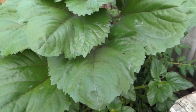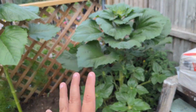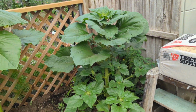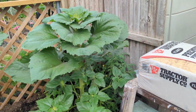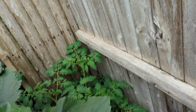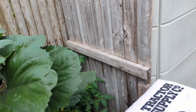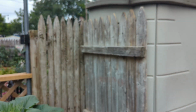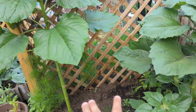Oh, this is just so pretty. So this might kill a lot of things in here because it's taking up so much room and so much sun. But the only thing behind it is that great big tomato. You see it back there? It's real big. And I'm going to come in and tie that up here so it can get sun on this side. And then this might end up stunting.